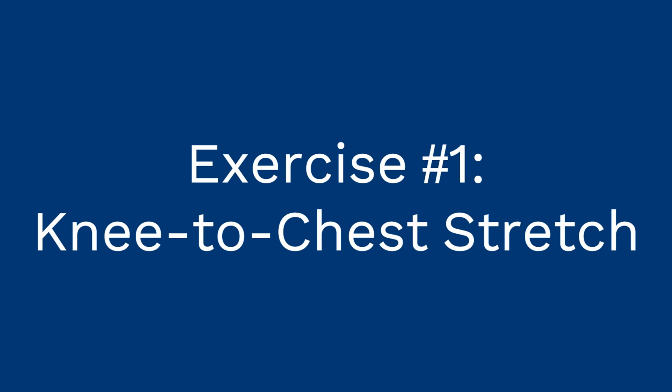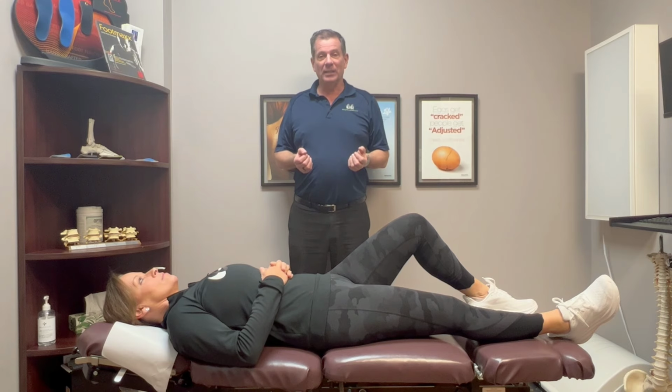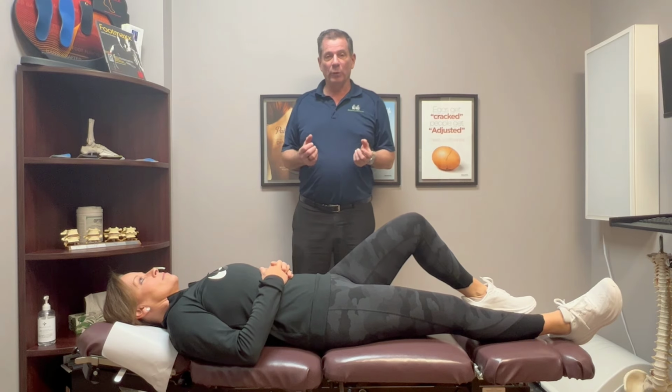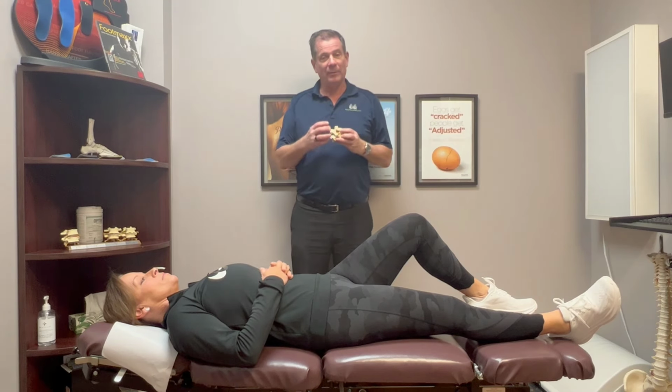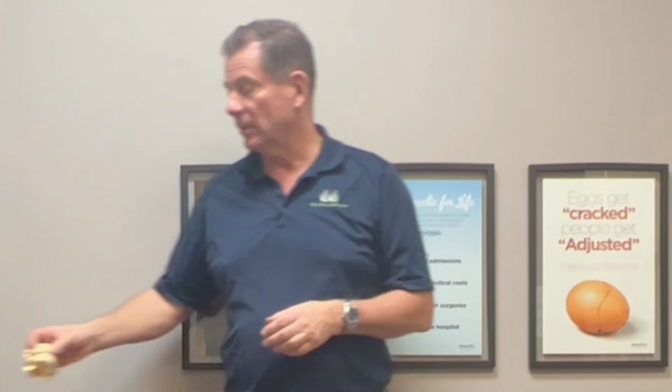So let's dive in. Exercise number 1, a very straightforward exercise for lumbar spinal stenosis, is what we call the knee to chest exercise. Now think of what we're doing in lumbar spinal stenosis: you've got a canal that is narrowing. That's what stenosis means. We want to be able to open that canal. So any type of exercise that's going to involve flexion is going to be a good thing.